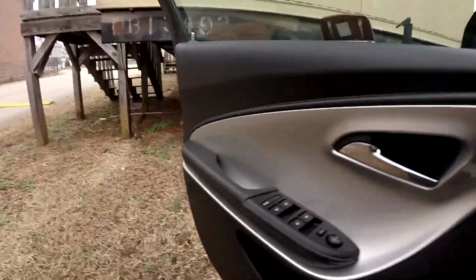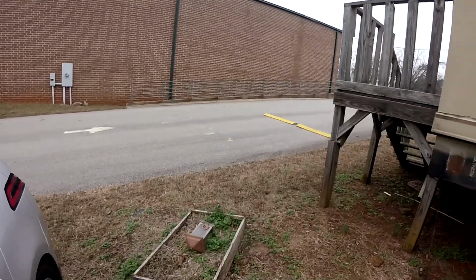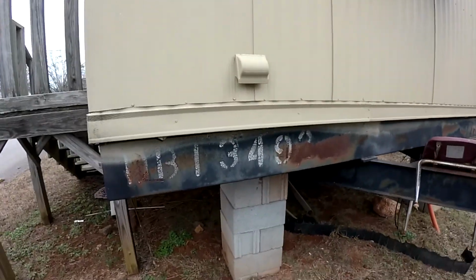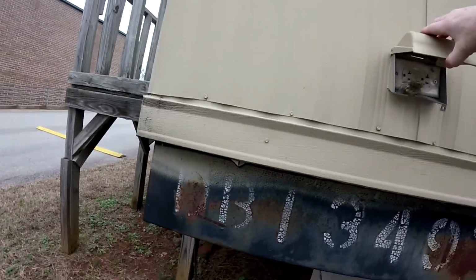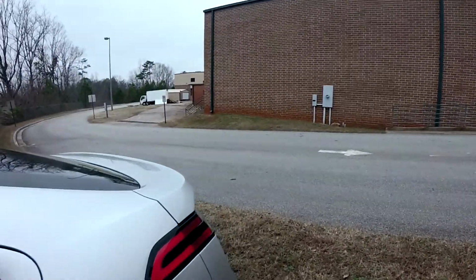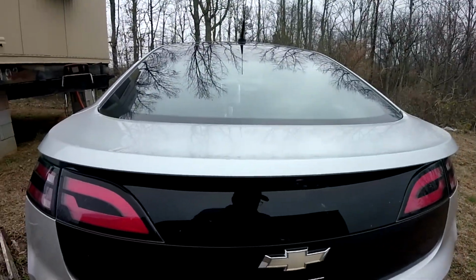This is my job. That's my gym there. And what I have here that I was going to try out is a plug. Now I gotta make sure I keep the wasps out of there. Not sure if my plug's going to fit in there like that, but I'm about to find out.